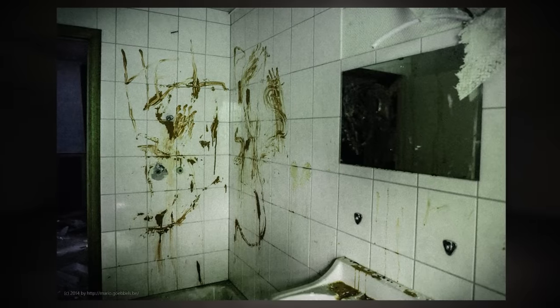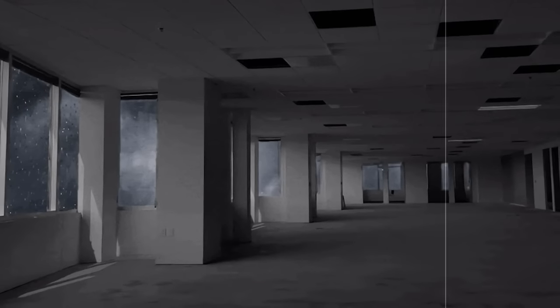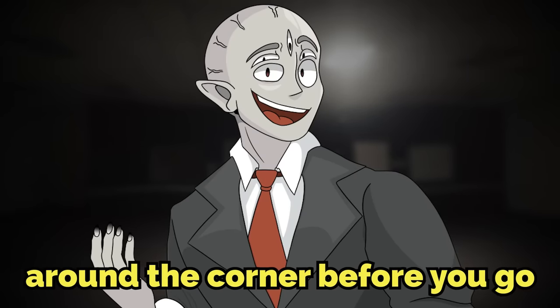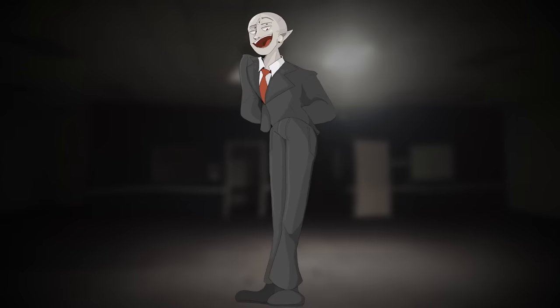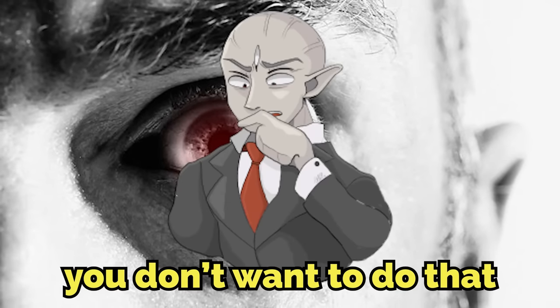This might be the most dangerous and volatile level inside of all the Backrooms, and it's in a sub-level of one of the safest levels. It just goes to show you always have to watch out where you're going, always make sure to check around the corner before you go, and make sure to not accidentally no-clip here, unless you want to end up trapped. That's a crazy thing, running around, clawing stuff, and bashing your head around. You don't want to do that, trust me.